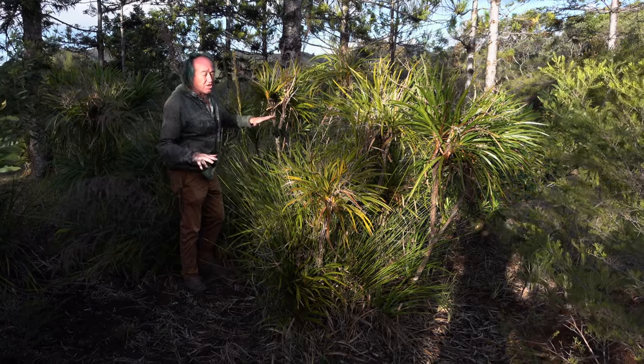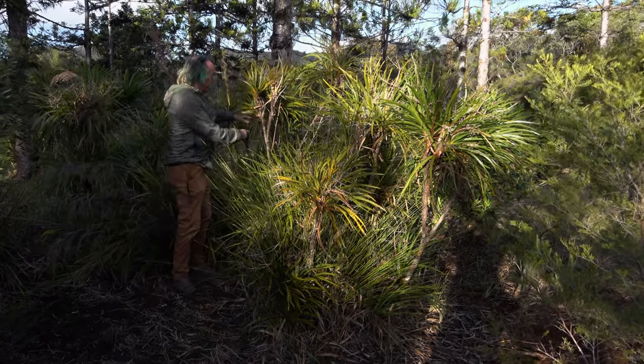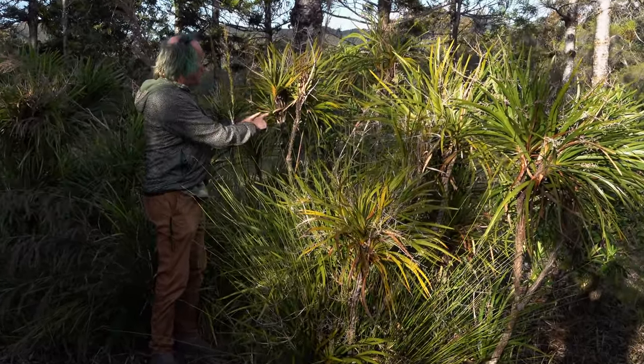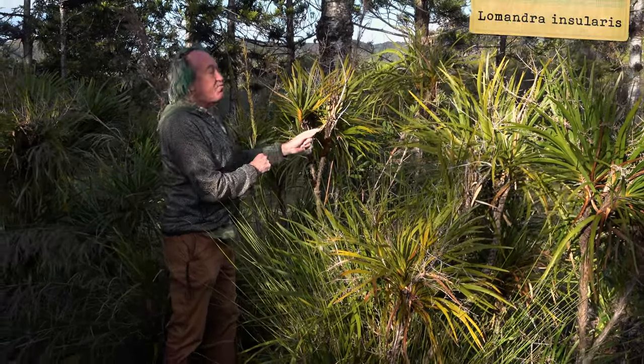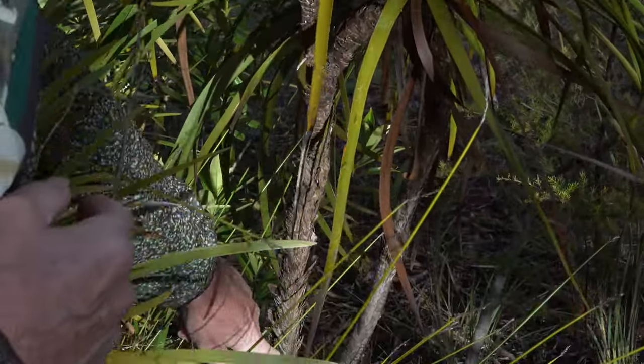In this population of Lomandra, we clearly see the trunk and the branching pattern, which looks like a dichotomous branching due to the terminal inflorescence. And everywhere we see this branching.